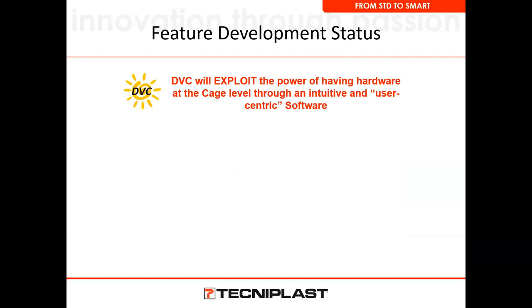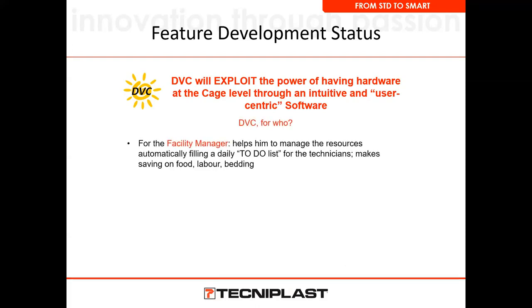So essentially, this was the birth of the DVC. DVC is going to exploit the power of having hardware at the cage level through intuitive and user-centric software. So really, the next question was, after we took this information and developed it, who is it for? And obviously, these are the pillars that make up what DVC is today.